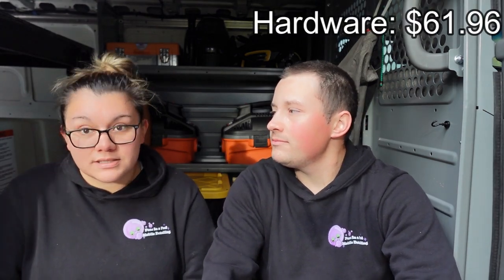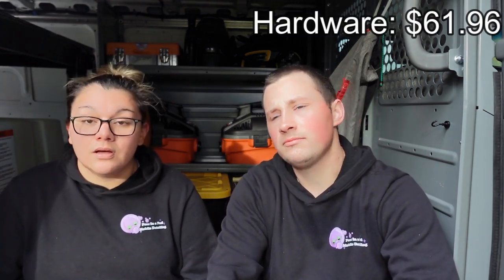Hardware. So we got bolts, hinges, screws. We also got the hooks for securing the water tank. That's another part that we're going to do later on. But hardware came out to $61.96. Now, not bad. A lot of screws went into this. A whole lot of screws. But it's going to be sturdy as hell. That's going nowhere. So we spent a little bit more on hardware, but at least it's not going to fall apart.